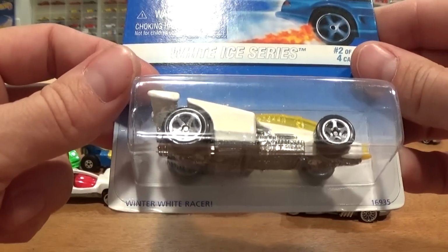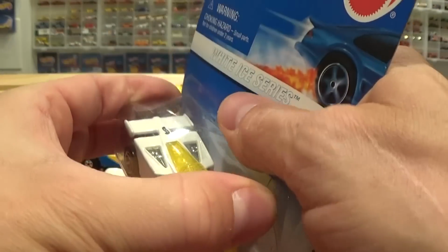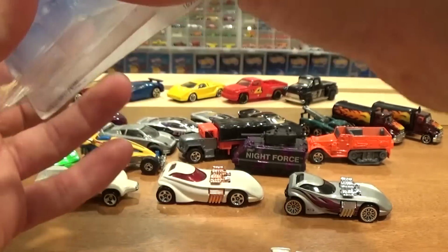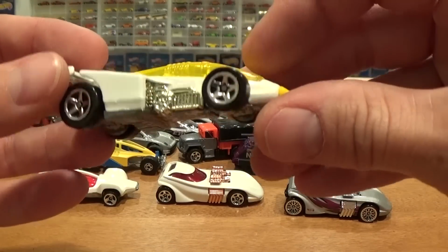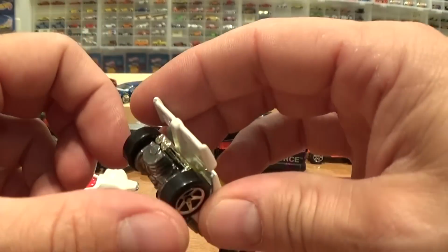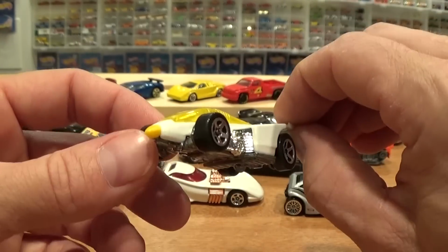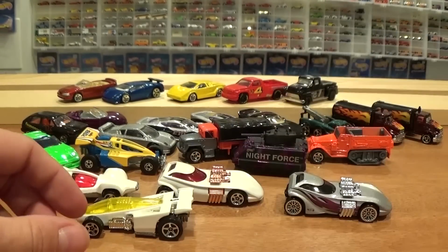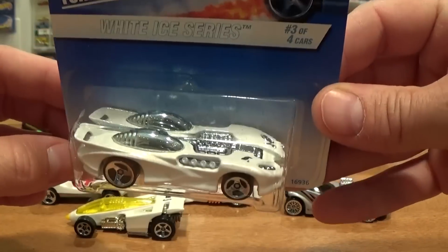And then we've got, what is this one? It's a Winter White Racer. That's not what this is. This one is the X3. I think it was the X3. Shadow Jet something. Shadow Jet 2 or 1. One of the Shadow Jets. Again, it doesn't say, but I just know because of collecting Hot Wheels. That is the Shadow Jet. All white. Kind of cool. White Ice Series, clearly cool in white and blue.